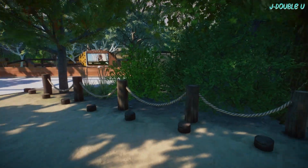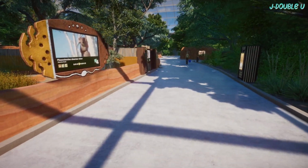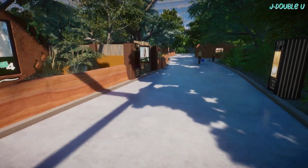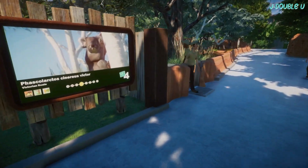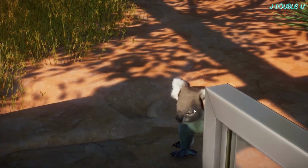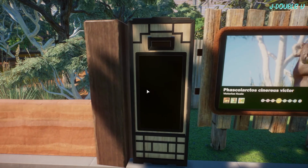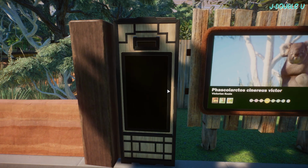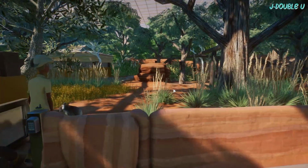This side then, the cutout, not much to show you really. Curbed on the front. Still need to do the billboards for the donation boards, excuse me. Oh, koala. I get so distracted. Still need to do the donation boards for the Victorian koala.